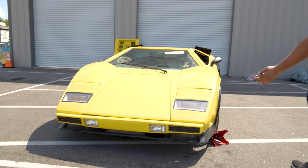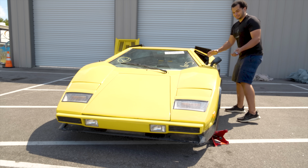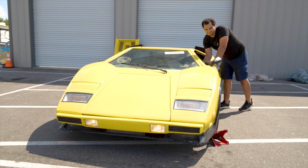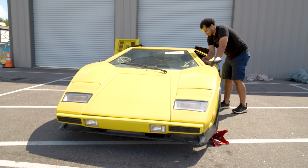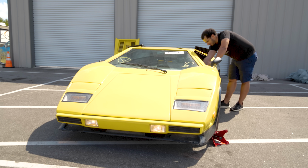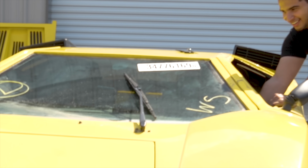Good. But my favorite part about this entire car has to be the iconic pop-up headlights. The iconic pop-up headlights. Why does this not work? They're on now. Where's the pop-up headlights? What happened? Did they just break? Oh, okay, that's a thing.